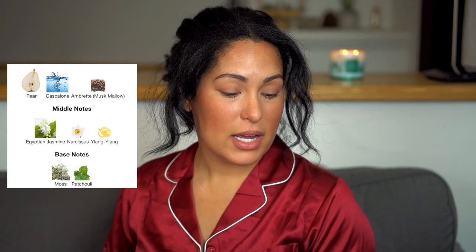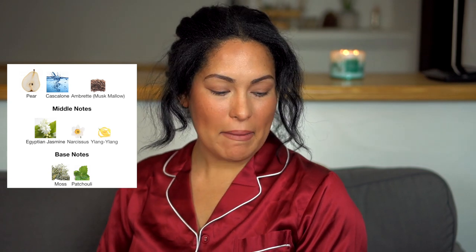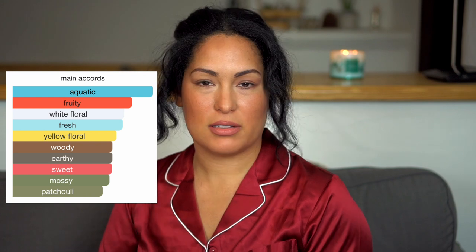But yeah, now I'm gonna talk to you guys about the notes and what's inside of it. Supposedly, it's pear, cascalone, I don't know if I'm pronouncing these right, ambrette, musk, mallow, Egyptian jasmine, narcissus, ylang ylang, moss, and patchouli. And it is described as an aquatic, fruity, white floral, fresh, yellow floral, woody, earthy, sweet, mossy, patchouli scent. That is a mouthful. I'm looking on Fragrantica, and it has a 4.0. It's pretty good, you guys. It's sexy. So out of Rose des Vents and Attrape-Rêves, I don't know the name, pronunciation.